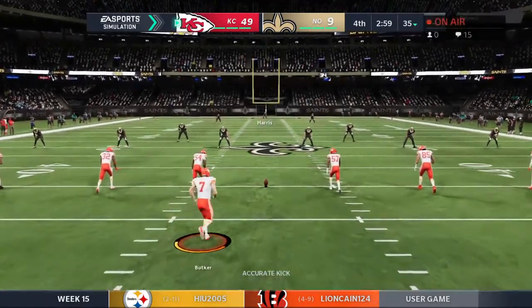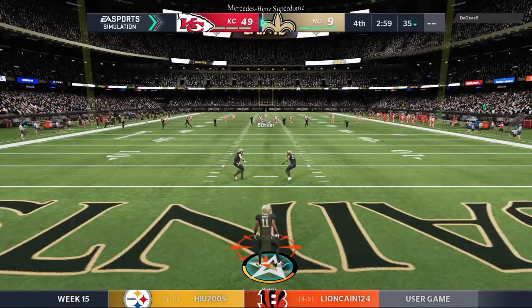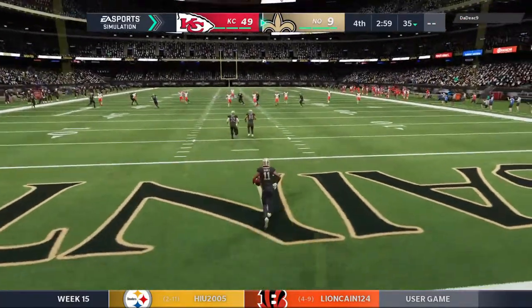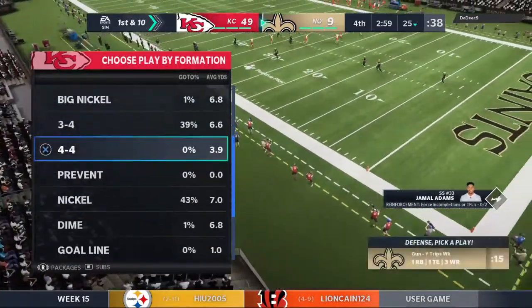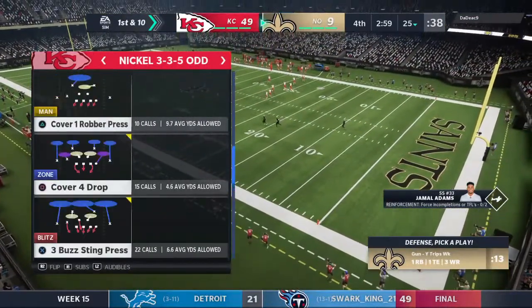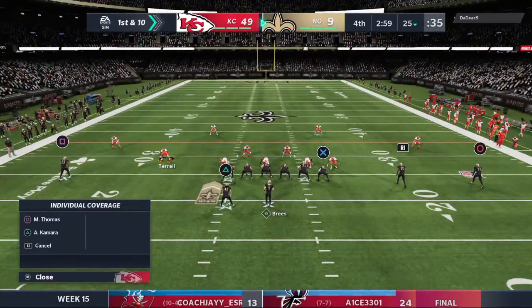Now after the touchdown, here's Butker on to kick it away. Taken about 7 yards deep, and we will not see a run back here from Harris. Their own 25-yard line. The Saints offense on the field ready to get their drive started.